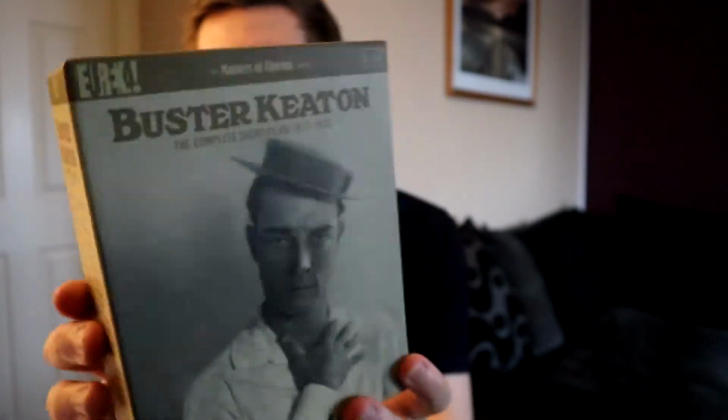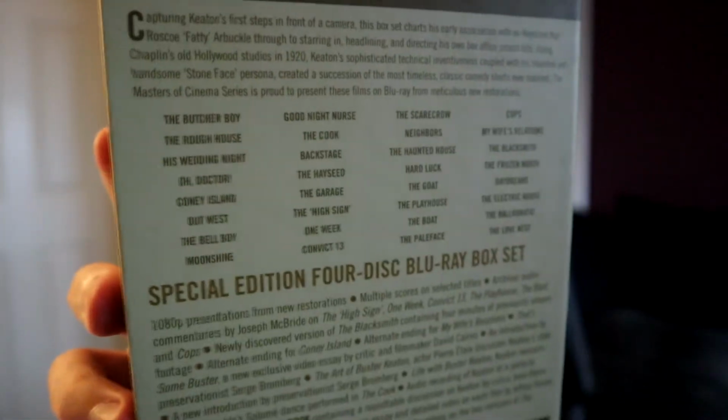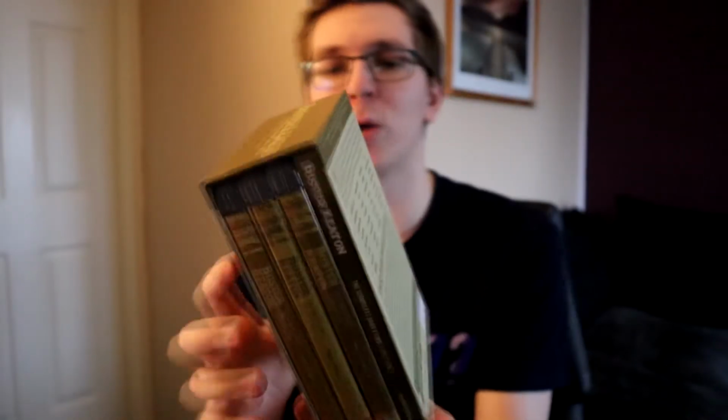So this is all of Buster Keaton's best short films between 1917 and 1923. And I believe there's 32 short films on this set. I've only watched the first one, which is The Butcher Boy, which is directed by Roscoe Arbuckle, I believe, Fatty Arbuckle, which was Buster Keaton's on-screen debut. And then it goes up to a certain point where the films are directed by him as well, obviously.